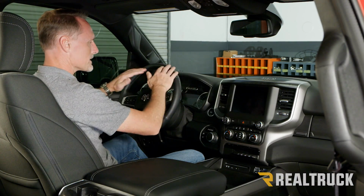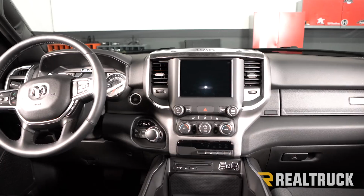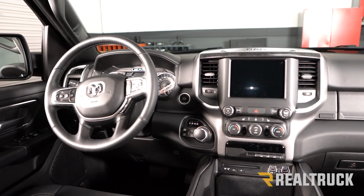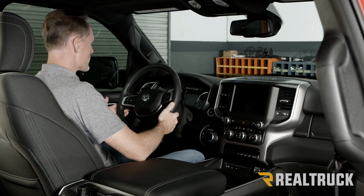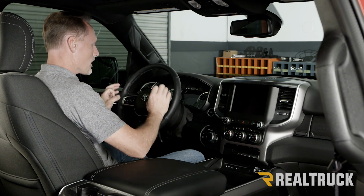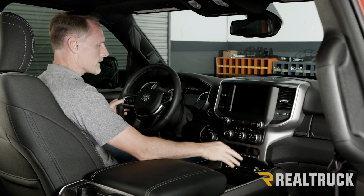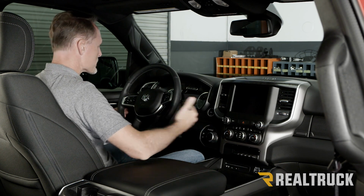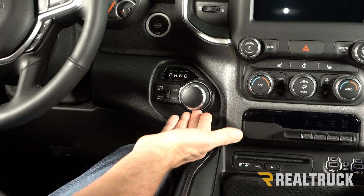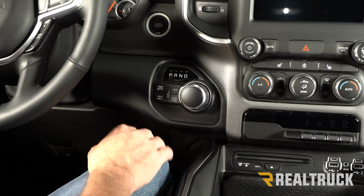All right, so this is the layout of the Ram. I'm really impressed with the way they've done all their lines. They've kept everything really clean and everything is nice and updated. One thing that I've always liked about Ram is that all their buttons are laid out well and they're not super small. So even if you have work gloves on, you can still operate everything. It's not too far away, it's not too close in. You've also got the dial shifter on this particular Ram and all your four-wheel drive controls here.